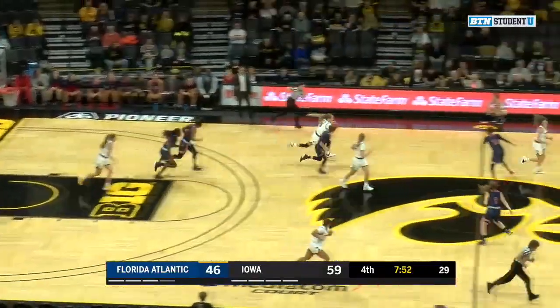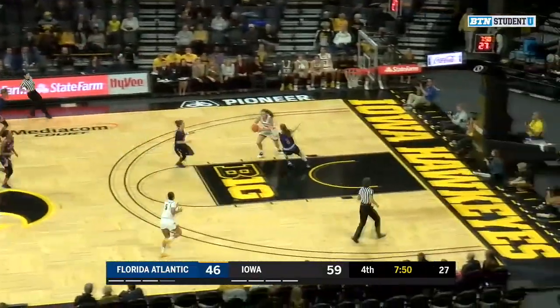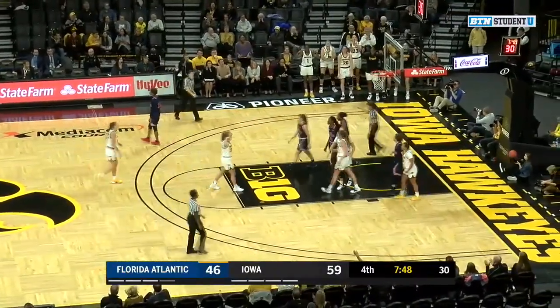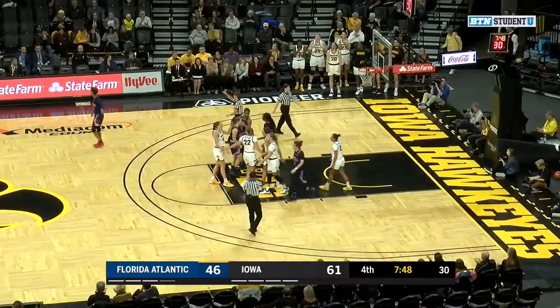Fakeho's three is no good. Mackenzie Meyer with the rebound. It's first game for everyone, I suppose, as Warnock drop step, layup, and the foul. A three-point play pending for Mckenna Warnock. Big play.